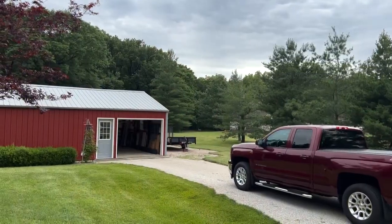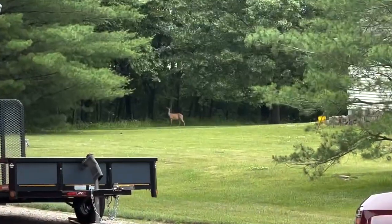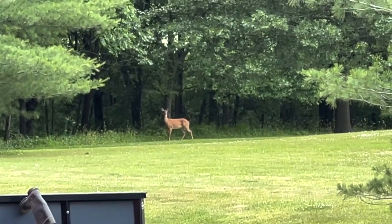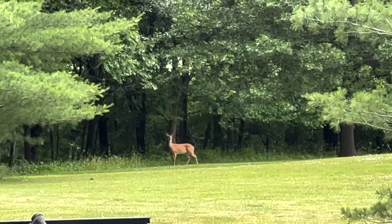You can fit 3 cars in it. It's behind the house, and we'll get to that. It's also got concrete floors. And the 10 acres is very well-maintained woods. Lots of deer. In fact, I just saw a deer in the backyard a couple minutes ago. But I think you guys are gonna love this home.